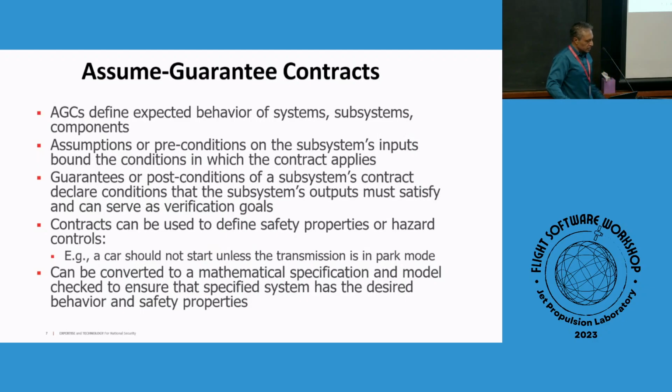So getting back to assumed guarantee contracts, the assumptions, or preconditions, on the subsystem's inputs bound the conditions in which the contract applies. So the contract does not apply all the time. If the assumption is met, then the contract should be met. And the guarantee, or the postconditions, is the condition that must be satisfied, the output that must be satisfied when the assumption holds. You can think of those as verification goals. Contracts can be used to define safety properties or hazard controls. Just as an example, a terrestrial example would be that a car should not start unless the transmission is in park. So the assumption there is that the car is starting, and the guarantee is that it has to be in park mode.